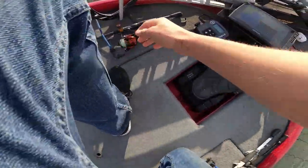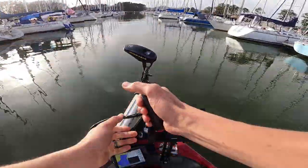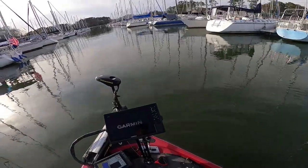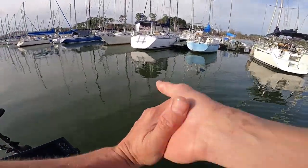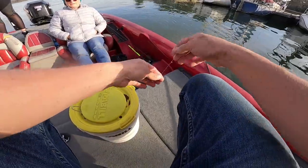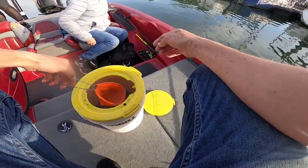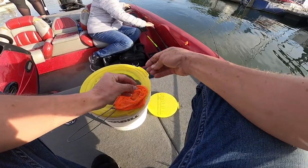All right, we are pulling up. Got live scope, turn it on. I don't know if we'll need it. I'm just gonna go fish around these marina docks till we find a few crappie. Got our minnows. We're gonna be casting up in between these slips. Poles are right there. Get your poles. Which one do I want? The push button one. The red one? Yep.